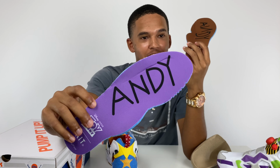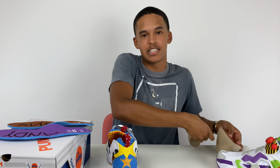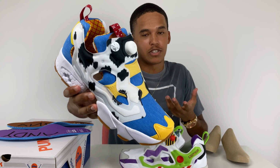So just that detail is like, man, I love these shoes. It's literally the movie in kicks. Like they just captured the feel and vibe of the movie and these characters so well in these sneakers. Like they literally did their thing. Honestly, I couldn't imagine it being any better to represent the characters in the movie Toy Story.